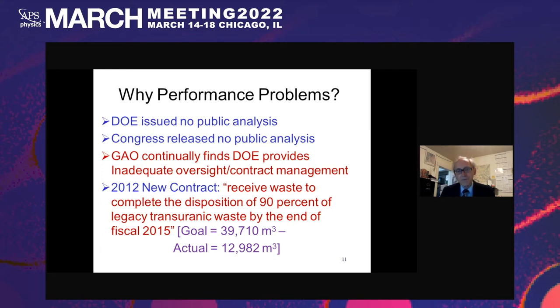The 2012 WIPP contract for what was then a new contractor, and is still the contractor, specified, to try to make clear what the performance requirements were, that it was to receive up to 90% of the legacy transuranic waste by the end of fiscal 2015, September 30th of 2015. So the four-year goal was 39,712 cubic meters. What was actually done in those four years was less than a third of that much.